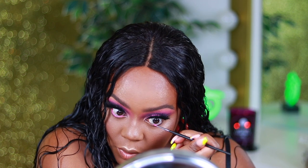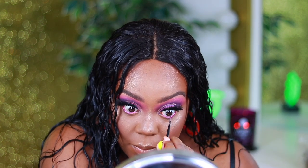That's why I decided to purchase it, because, you know, when I'm doing like a double wing liner like I did today, I need like a small kind of detailing brush. So I'm gonna pop this pink into the waterline. Tickles, tickles, tickles. Gosh.